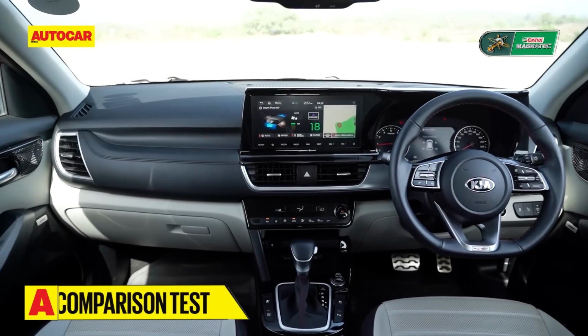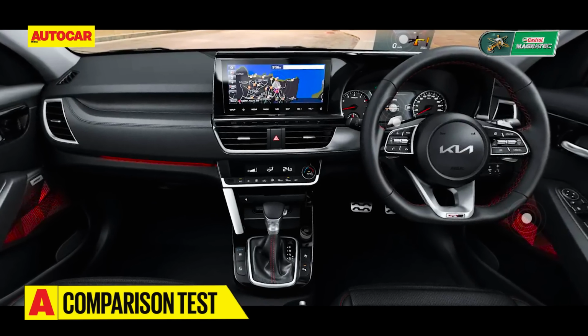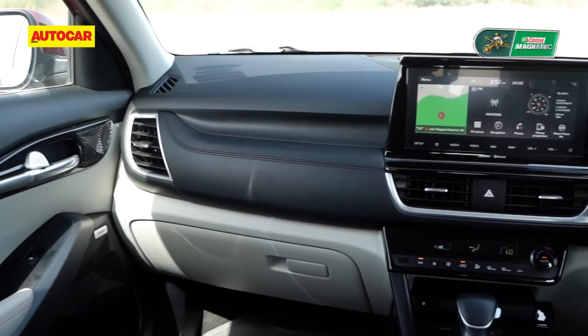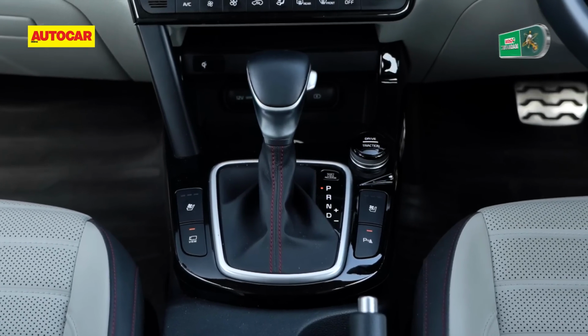Do note, our GTX Plus test car features a two-tone interior theme, but newer ones get an all-black theme. The Seltos does edge past the Creta with slightly better quality, including padded materials on the dash, and general attention to detail is better as well.